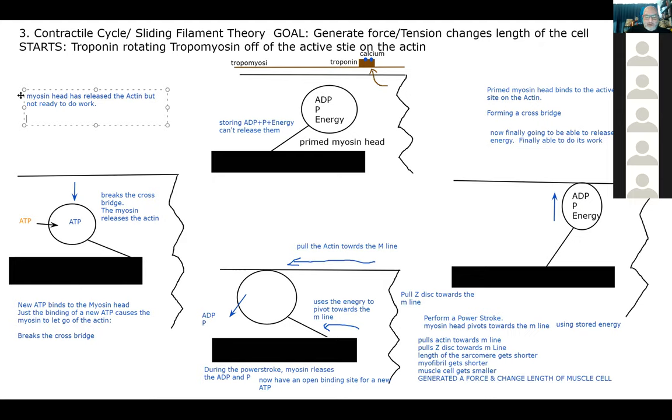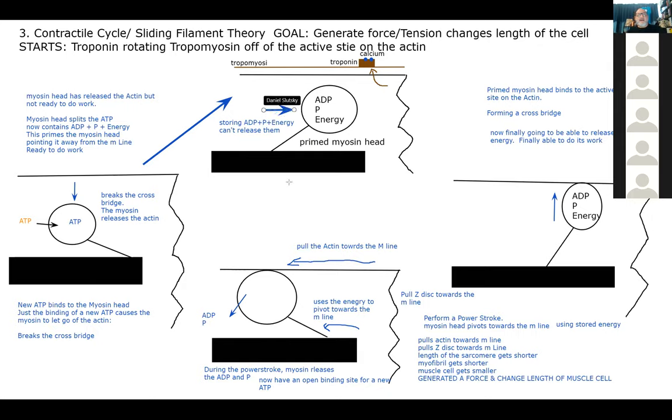So to get ready to do work, the myosin head splits the ATP. When it splits the ATP, it now contains ADP plus phosphate plus energy. And this primes, or revitalizes, or recocks the myosin head, pointing it away from the M line so that it's ready to do work. So it splits the ATP into ADP and phosphate. That primes the myosin head. So it's pointed away from the M line, has its ADP, phosphate, and energy.